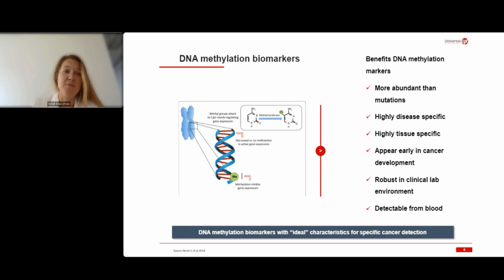And why? From first sight, methylation is more abundantly present than mutations and especially SNPs are. It is highly disease-specific and tissue-specific, so it allows for detection not only of cancer, but also telling which type of cancer it is. It is an alteration that appears very early on in cancer development. And it is a robust biomarker to detect in a clinical environment.